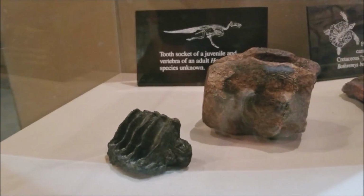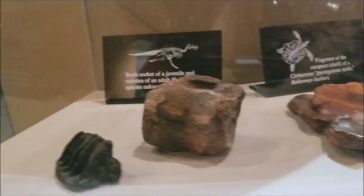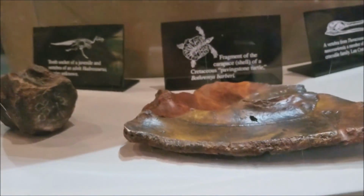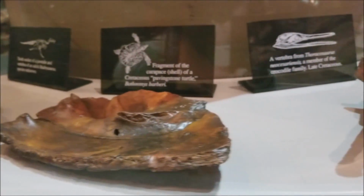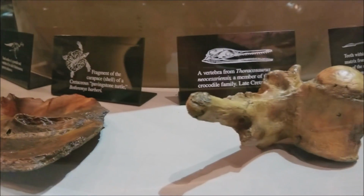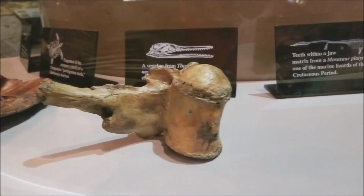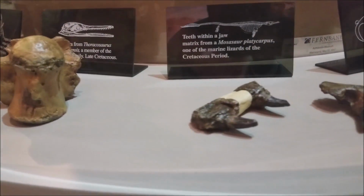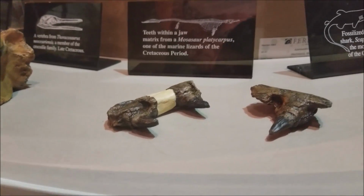Pretty cool. Tooth socket of a juvenile and a vertebra of an adult Hadrosaurus. Fragment of the shell of a paving stone turtle. Vertebra from the Trinacromerum, a member of the crocodile family. Pretty cool. Look at that thing. Mosasaur.